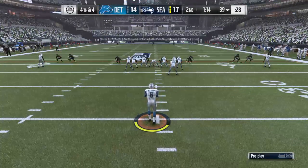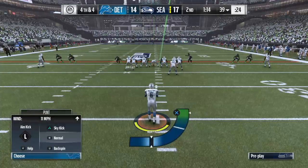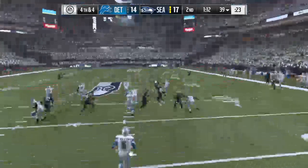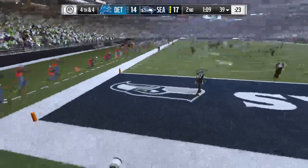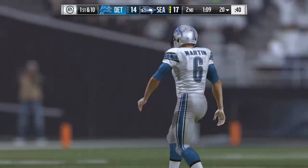So on 4th down, here's Sam Martin to punt it away for Detroit. Back deep is Devin Hester. And this is away. It's a high kick, and he got all of it. And not what he was hoping for there, as this will hit in the end zone for a touchback.